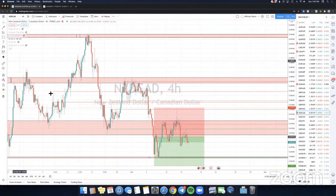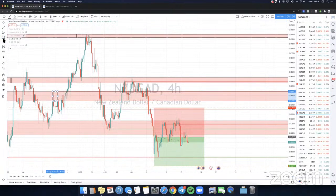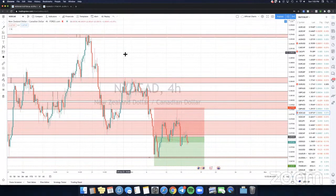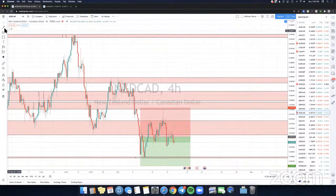So I'm going to connect these zones down here. Okay, so everything looks the same for the most part. So we still have a sell going on right here. I still anticipate this to come down further. So it still looks fine if you guys are still in this trade.